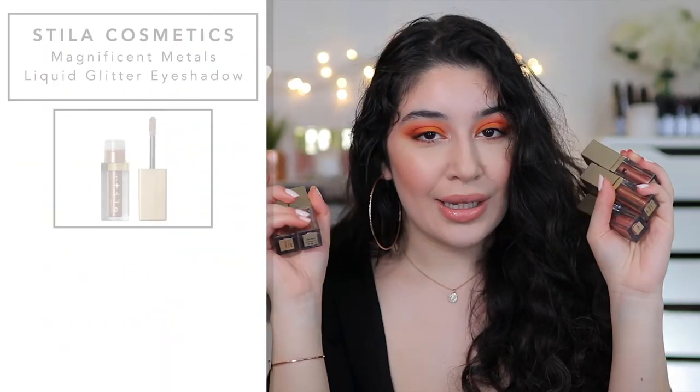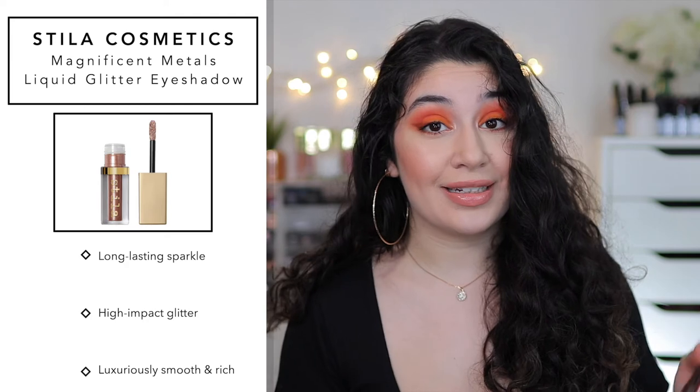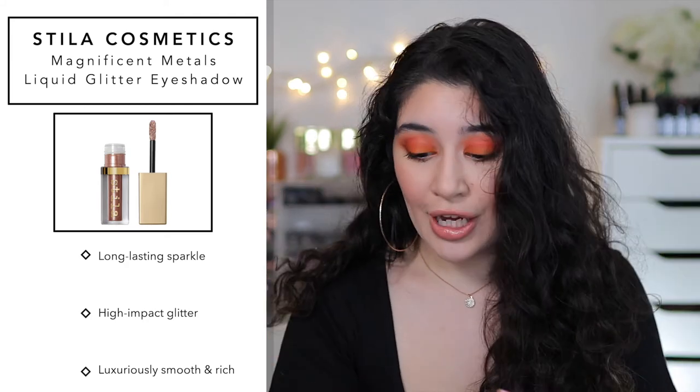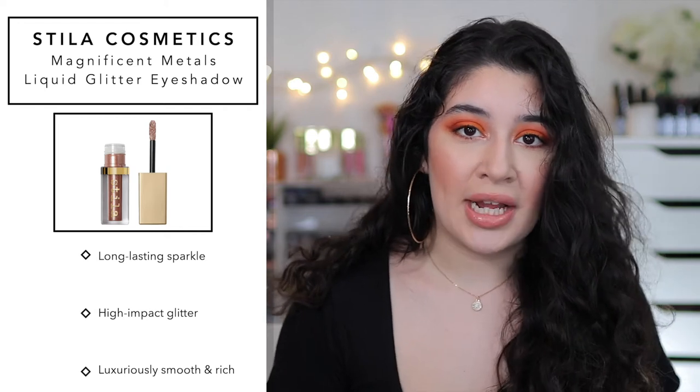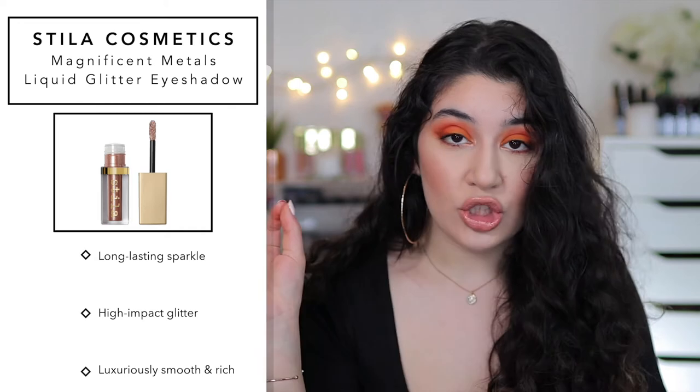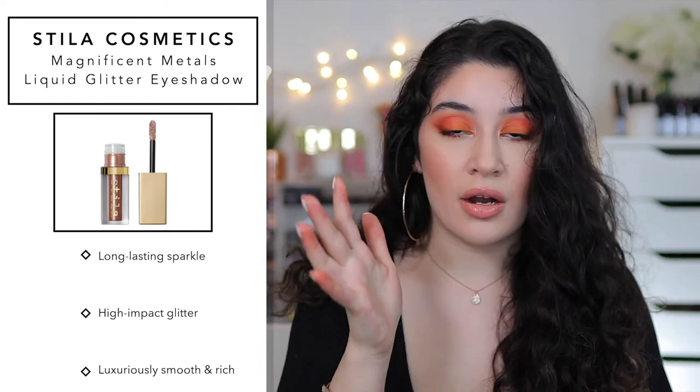Crazy, right? This is the Stila. Oh my god, I have a lot of them. These are the Stila liquid glitter shadows. I know it's expensive for one, but you don't even need this many shades. I'm just crazy. Literally just get one shade and you'll be set for life, and they last a very long time. It's just one swipe and you get complete glitter coverage on your eyes.